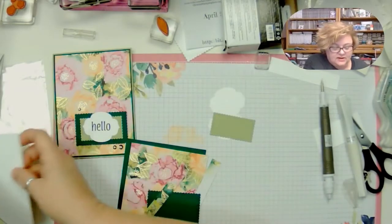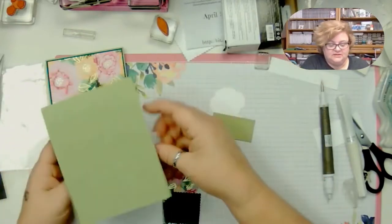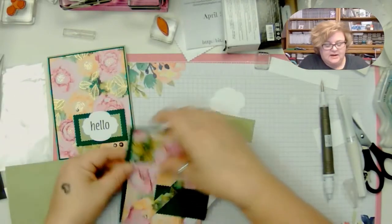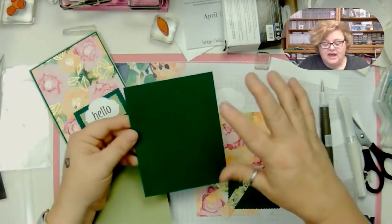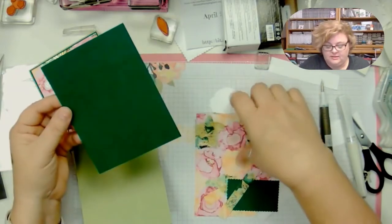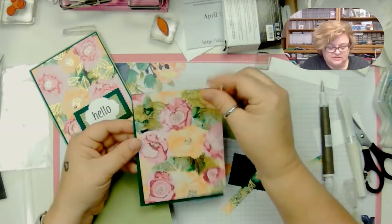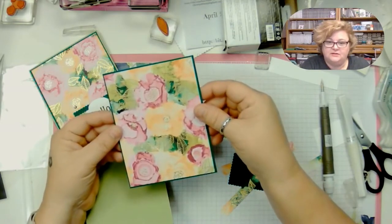And then this is my insert, which is the 5 1/8 by 3 7/8. It goes on the inside. And then I have Shaded Spruce, where like I said, we're gonna bring out the greens, and this is 5 3/8 by 4 1/8. And then a piece of that gorgeous Designer Series Paper is the 4 by 5 1/4. We're just going to mount that on top of there and then mount it on here.